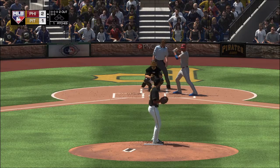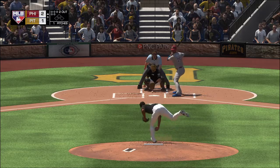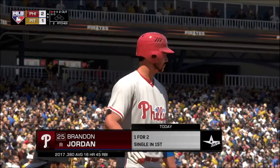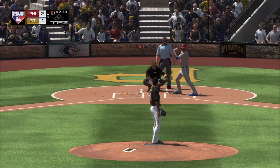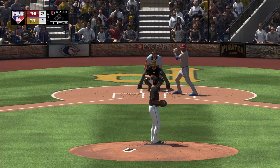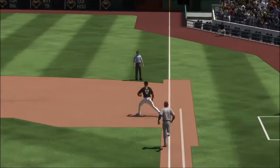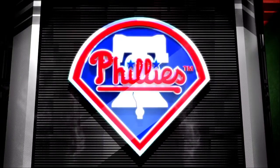Now it looks like a right-hander's up and throwing in the Pittsburgh bullpen. Stepping in now, Brandon Jordan, as he'll take a look at a pitch too low, it's ball 1. He's working on a 1-for-2 game so far. Hit hard on the ground towards second, taken by Walker. He'll whip this one to first in time, and that ends the inning.